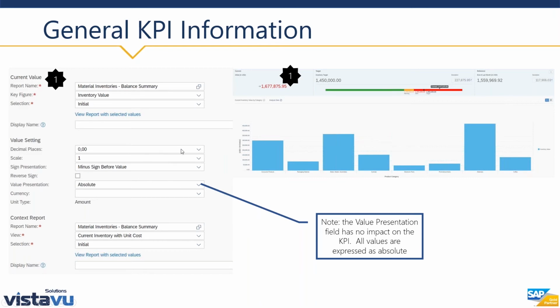You can also set up the different value settings in here, and how your signs are presented. So like a sign presentation, like minus before the value or after the value. If you want to reverse the signs, this is always a nice one. If you're using things in payables, everything in payables always looks like it's going to be a net negative, and when someone's looking at it, they want to see it as a positive. So you can do that either directly through the KPI, or you can set that as a variable or selection, a setting within the actual report itself.